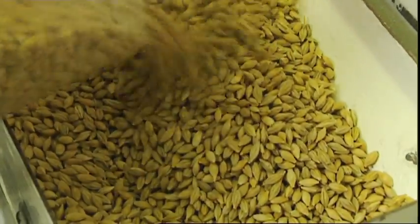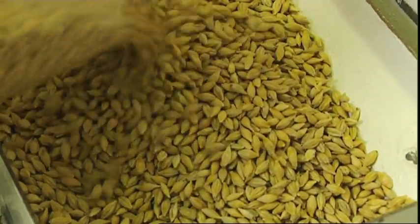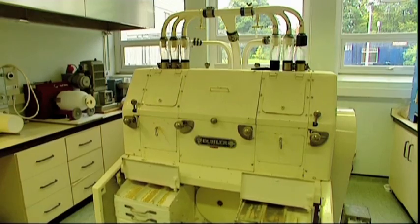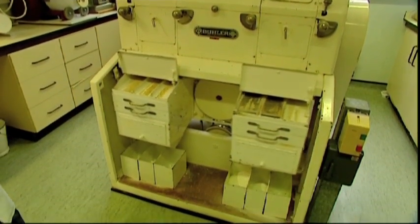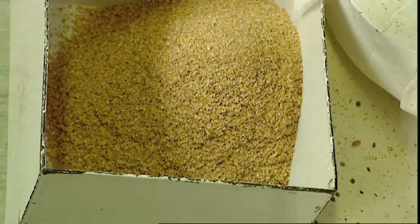We already knew from other people's results that barley had high levels of beta-glucan in it. So the first step into producing a bread is to actually mill the barley grain. During the milling process, you generate a number of different fractions. For example, you produce a flour, you produce a bran. What we were very interested in is to look at the levels of beta-glucans in these different fractions.